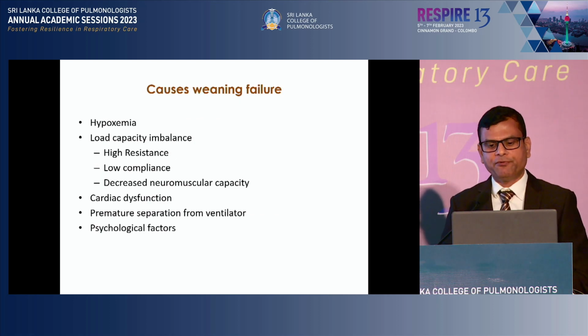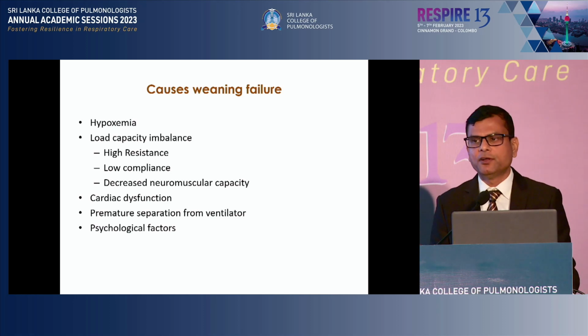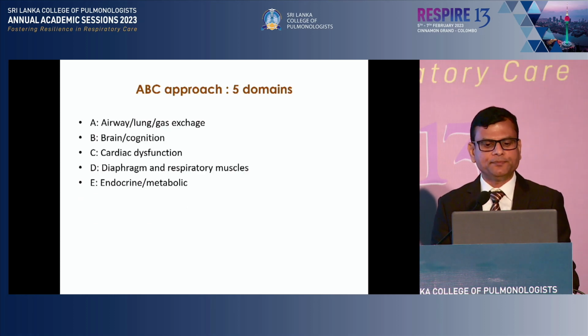Now, causes of weaning failure can be categorized into these broad topics. For example, under high resistance, you can have tracheal stenosis, tracheomalacia, things like that. Under low compliance, you can have pulmonary edema, ARDS, things like that. And then cardiac dysfunction, diaphragmatic dysfunction, things like that. So there are so many causes, which I'm not going to go through one by one.